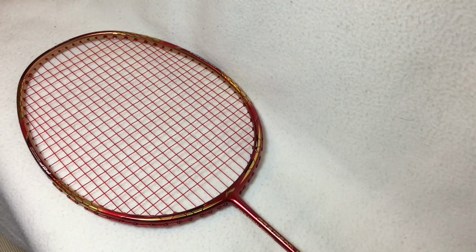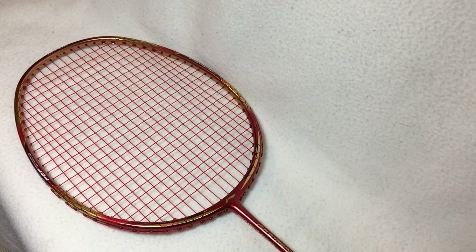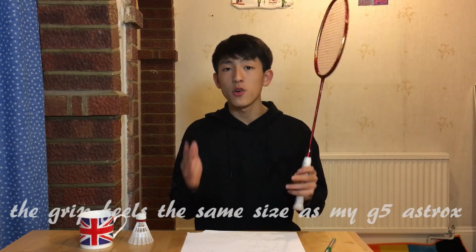This racket comes from the Mega Power series. It is basically Ning's version of the Voltric series. All the rackets in that series are oriented for power and just attack. So most of the rackets there are head heavy balanced and spec'd in a way to give you maximum power. Ning's classification for grip size and also the recommended string tension is slightly different from Yonex, so you wouldn't find G5 or something like this. But on this racket it's actually equivalent to the G5 of Yonex rackets.